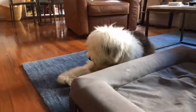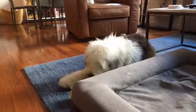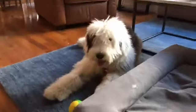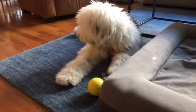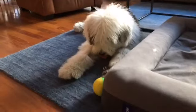For anyone wondering, Sally's 6 months old. She's an Old English Sheepdog. She's about 40 pounds and she'll be about 60 full grown. She's caught the toy.